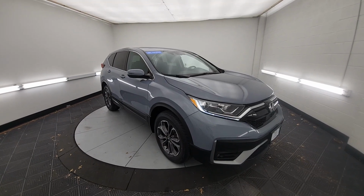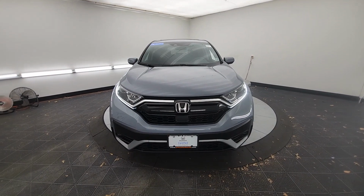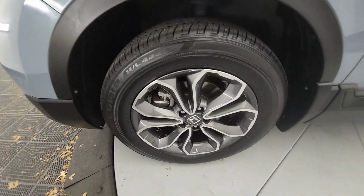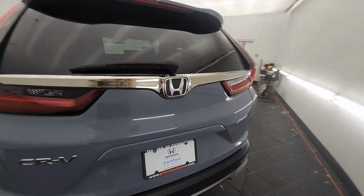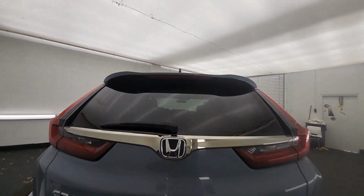Picture yourself in the 2020 Honda CR-V. This vehicle is an outstanding buy with fewer than 30,000 miles on the odometer. You'll love the high-end feel and powerful performance of this sleek CR-V. This small SUV also comes fully loaded with advanced safety and infotainment technology, clever creature comforts, and a can-do attitude.